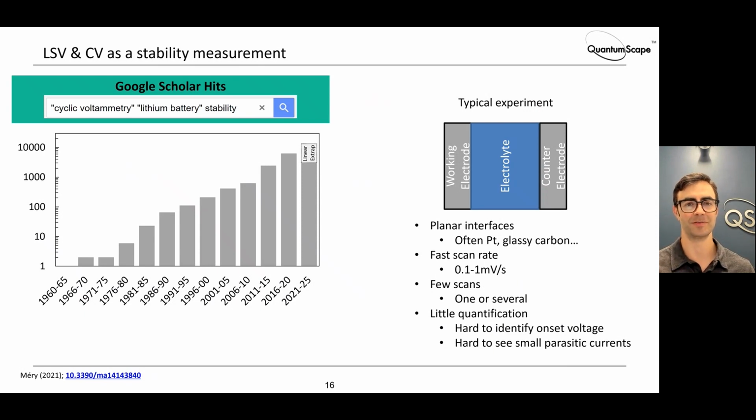A typical linear sweep voltammetry or CV would use what I would call a fast scan rate of between 0.1 to 1 millivolt per second. There would be few scans, either only one scan or a small number of scans over this voltage range to see how the stability evolves over cycles. And there would be little quantification because it's hard to identify the onset voltage of reactions. I would go so far as to say, in my personal opinion, it's an ill-defined problem. It's also hard to see these small parasitic currents that need to be studied when you're studying stability.